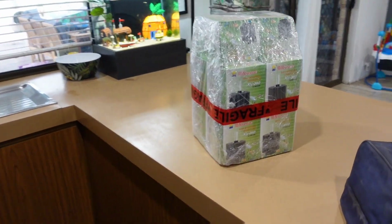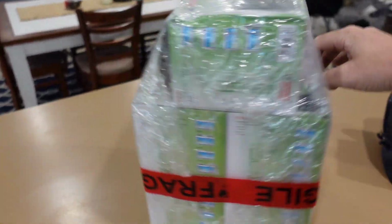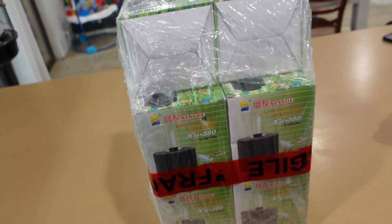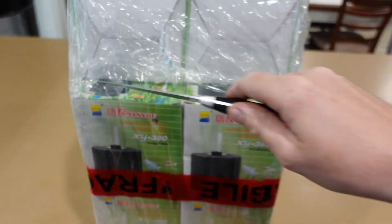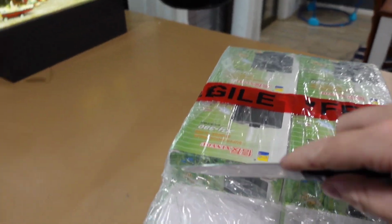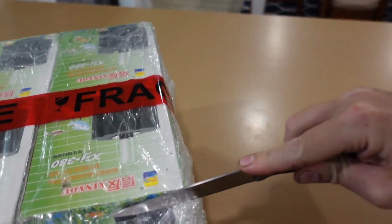Alright guys, so here we have 10 xy-380 sponge filters. I'm not going to mention the company I got them from, but you can probably guess. If you Google xy-380 times 10, I'm pretty sure most of you know what shop they came from. So the problem is I didn't actually order xy-380s, and I don't really have a need for these.